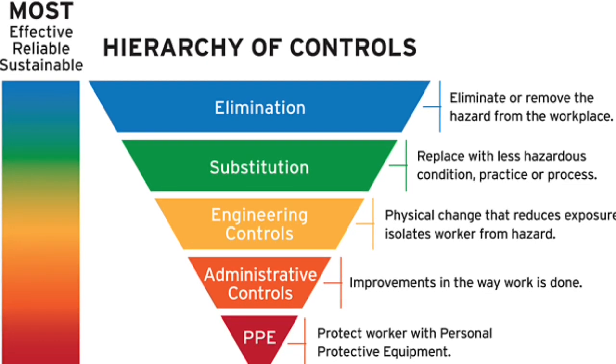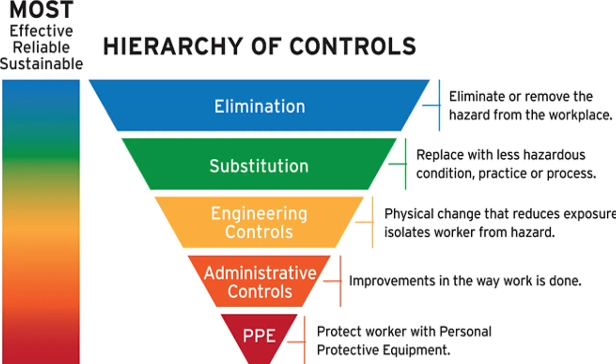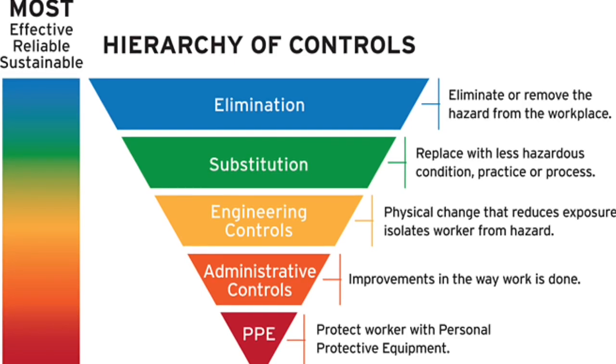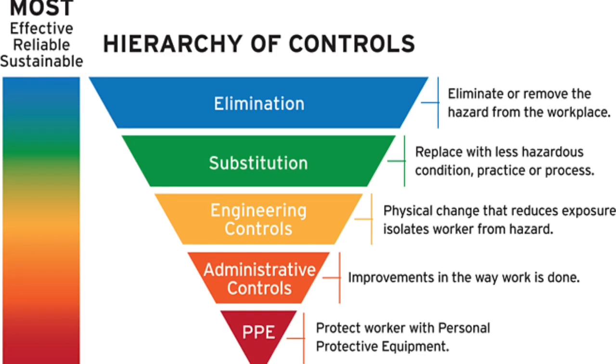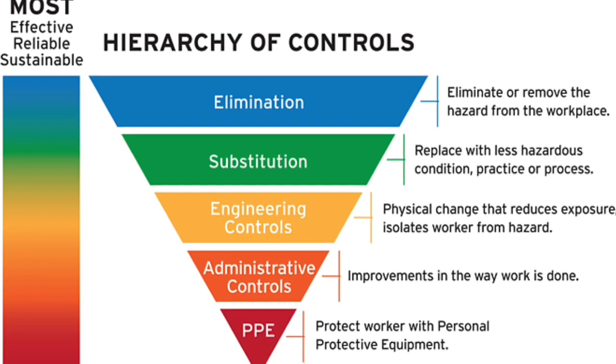An example of elimination is placing conductors and circuit parts in an electrically safe working condition. An example of substitution is reducing energy by replacing 120-volt control circuitry with 24-volt control circuitry. An example of engineering controls is guarding energized electrical conductors and circuit parts to reduce the likelihood of electrical contact or arcing faults.